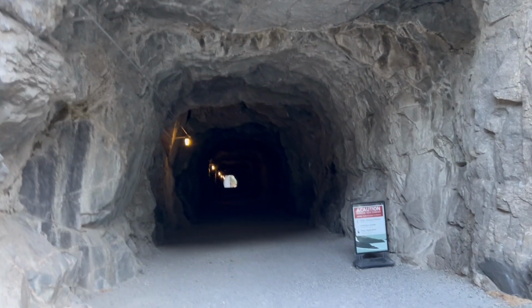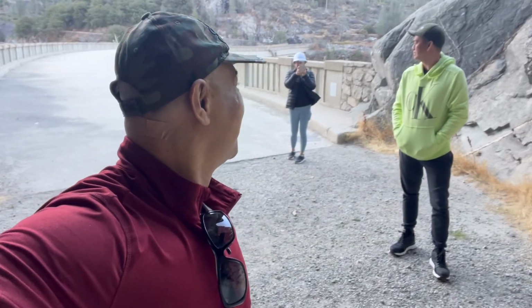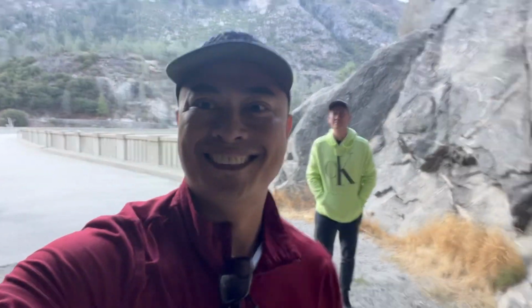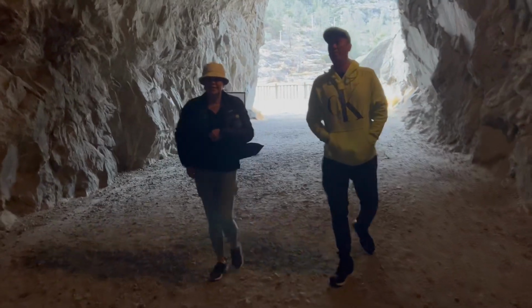Why did I take myself? Yeah. Inside the tunnel. Walking inside the tunnel. I guess I'm walking backwards. My wish, of course, and the lottery.